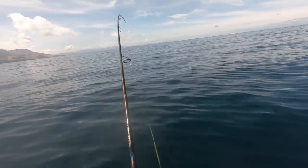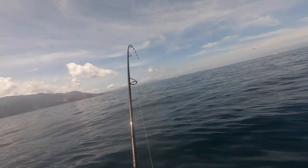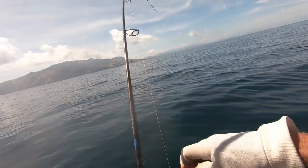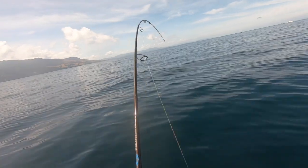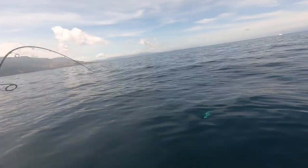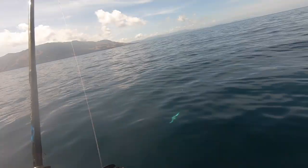This line's got stronger braid on it. I can, 20-pound braid. I can pull him in a little bit harder, just so he doesn't complicate our other lines. A bit tougher on him. Bring him up.